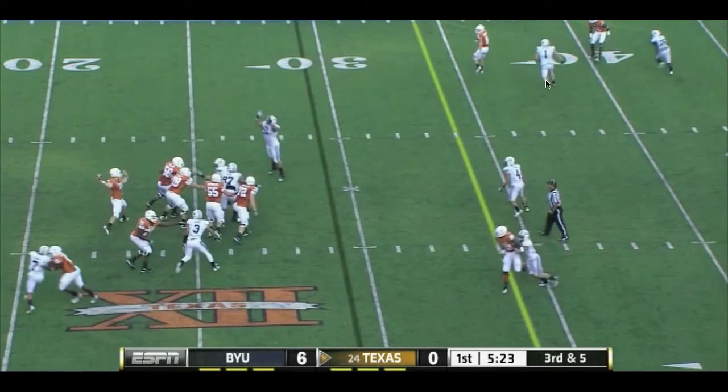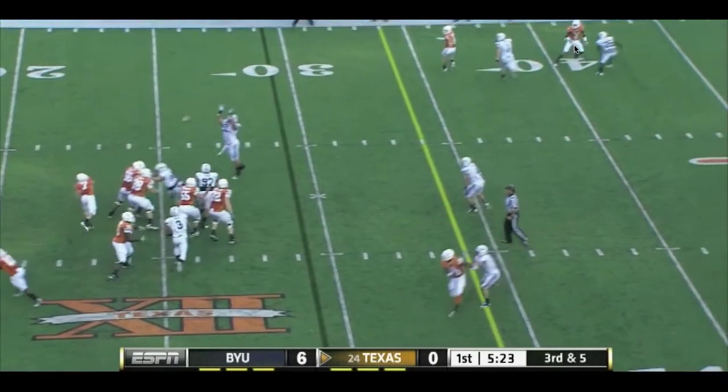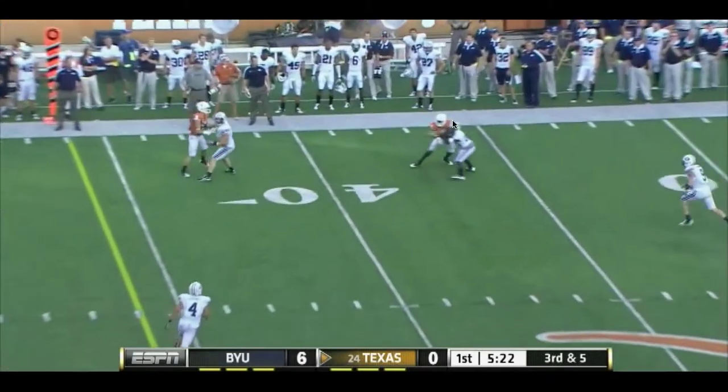What they're trying to do is clear out this space for the out and get a one-on-one deep. But he throws to White anyway, and that's what ultimately leads to the interception.